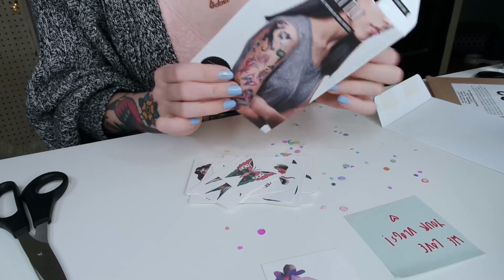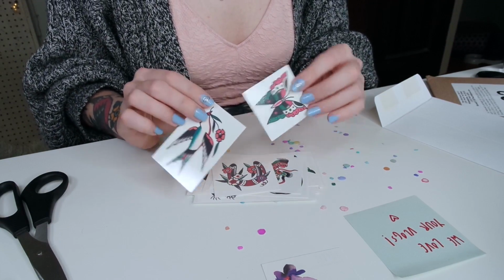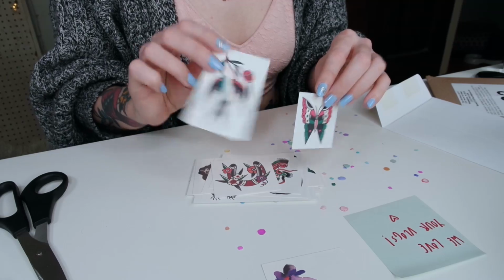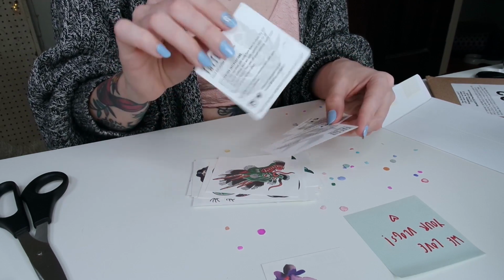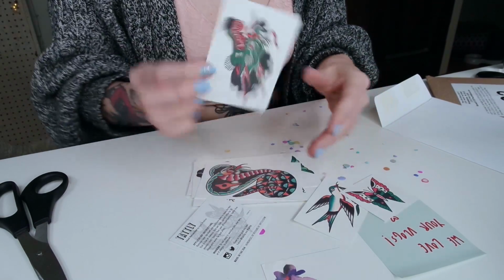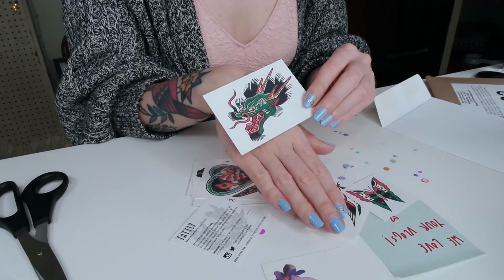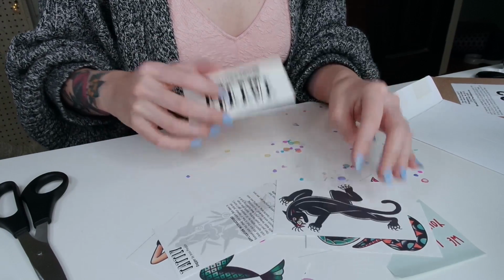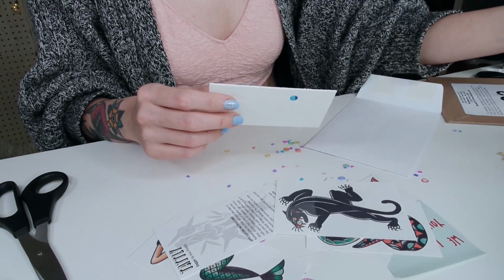The contents of this, I'm just going to be putting this aside. Here's our butterfly, our swallow, everything like that. Each one has their own instructions on the back there. This dragon is sick. When I wanted to order it, I was like, that bad boy's going to go right on my hand. Oh, and here's the Tattly sponge. Good thing, because the sponge I was going to show you guys is criminal.